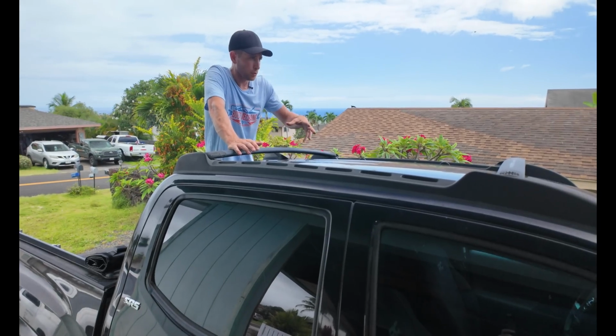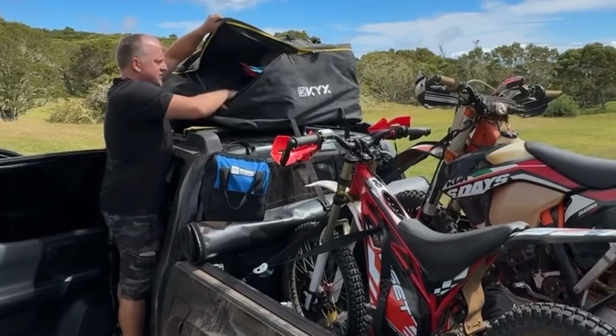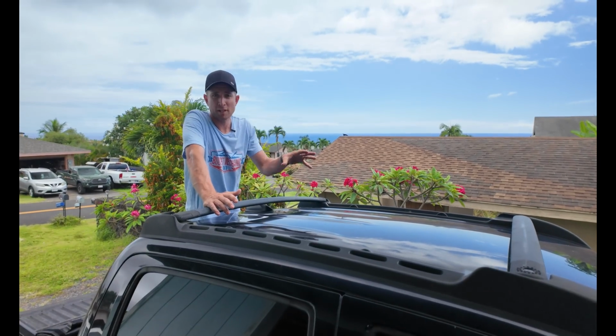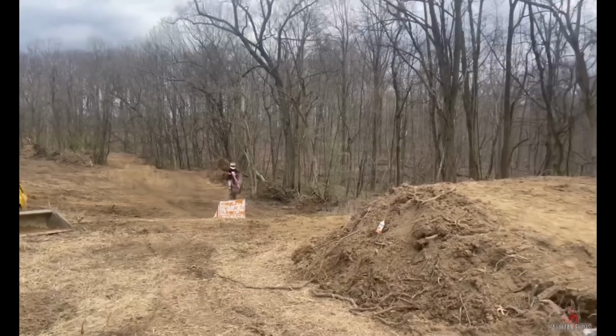But what it's really good for is rooftop carriers. That's kind of what I do with it. So you can get a rooftop basket, or I have a soft waterproof rooftop carrier that I put camping equipment in, and that frees up the bed of my truck for things like dirt bikes.